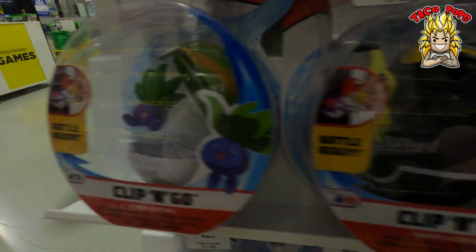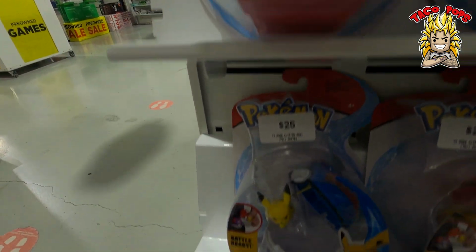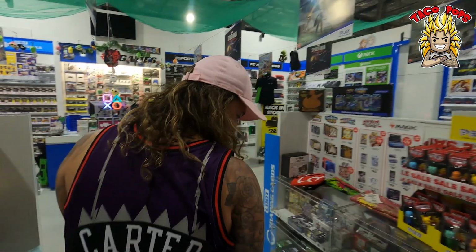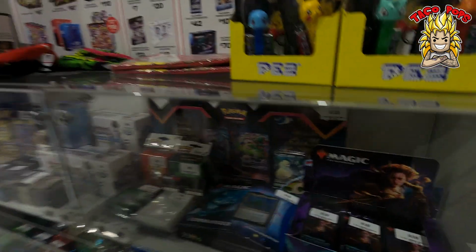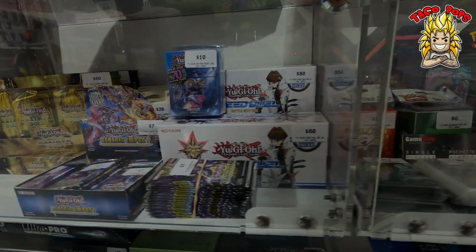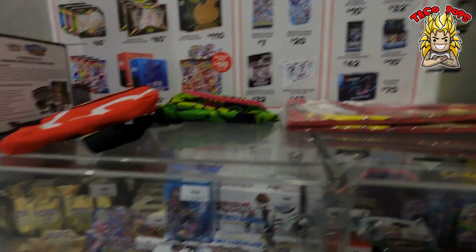Yeah. Oh, these are actually really cool. Mini figures. Oh, they got some cards over here too. You get the cards, Crotchman. Bit of card action. Dude, maybe I want that.